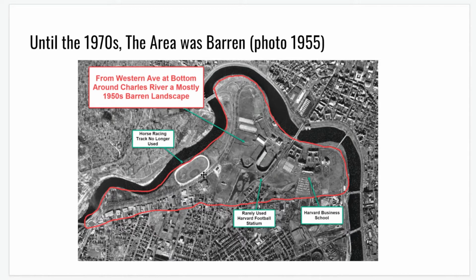I think in 58, a few years later, they basically mowed that all down and put in a parking lot, a kiddie park, and this little thing. But I also want to point out that the whole Soldiers Field area is basically barren. You just have the football stadium and the Harvard Business School, which was finished around 1928. So in 1928 you had all this, but still all this was barren.